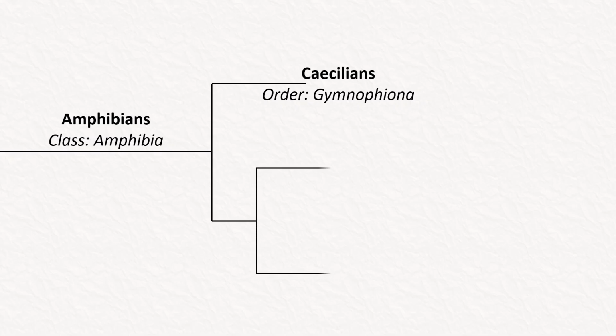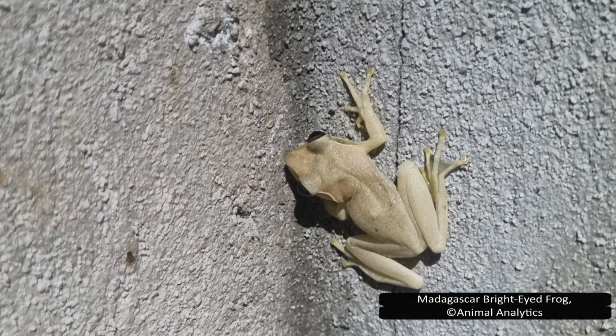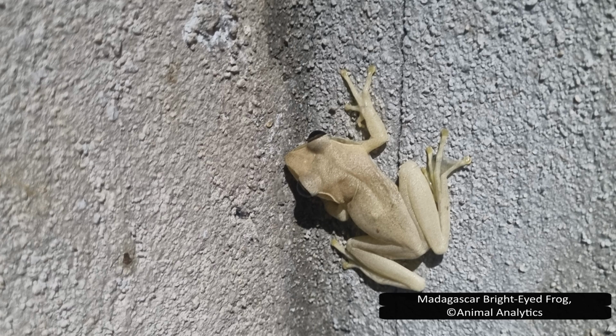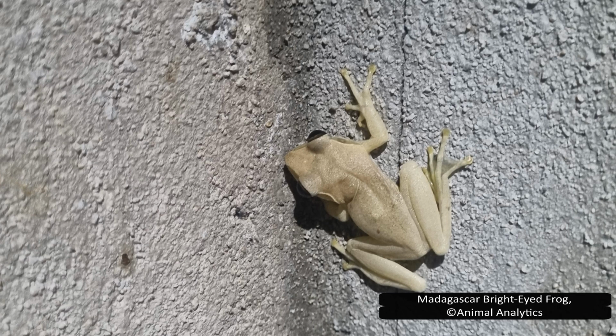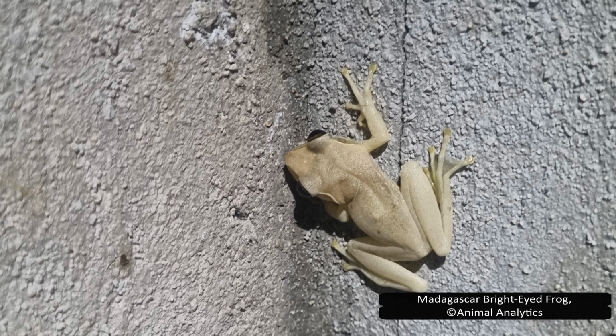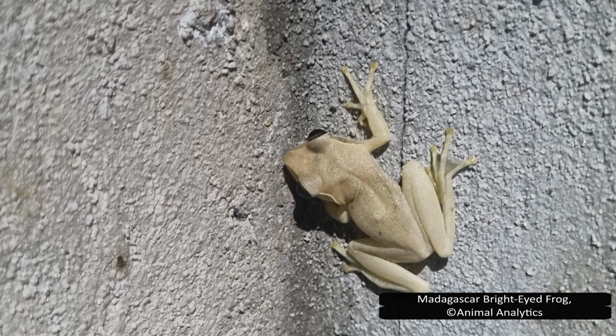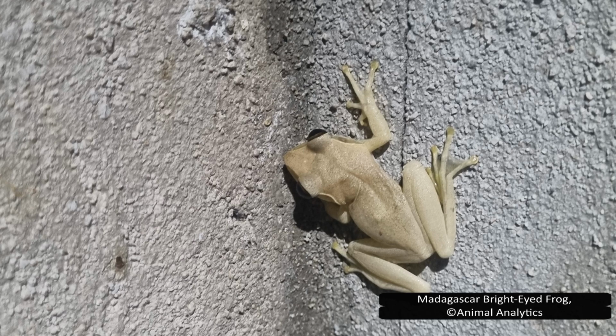The next order is the frogs and toads in Anura. They are probably the most well-known amphibians. The young in many species are known as tadpoles and are fully aquatic. The adults have bodies low to the ground, and most species are good at jumping. Many species have toxins, and these can range from just making them taste bad to being deadly.